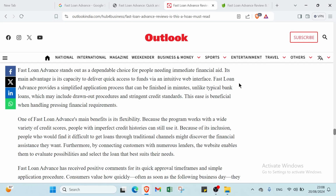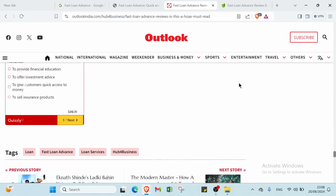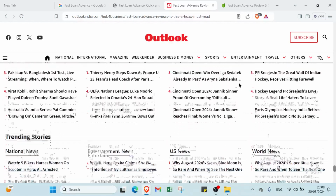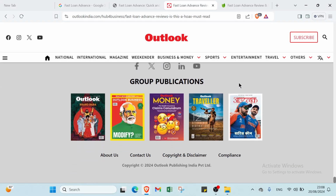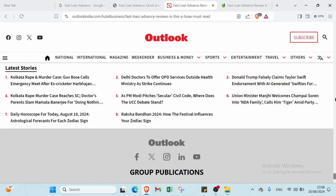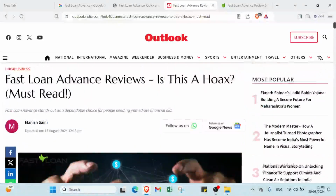Then we have the last one, it's immediate relief. Fast loans can help you address urgent financial issues such as medical expenses or car repairs or unexpected bills, providing immediate relief and peace of mind. So that's it for benefits. Right now, I will give you some fast loan advice. Consider these pieces of advice to manage it effectively.